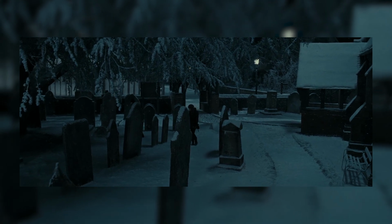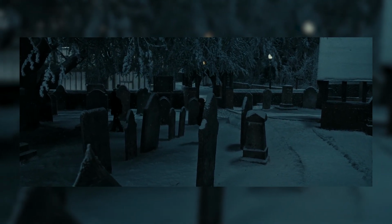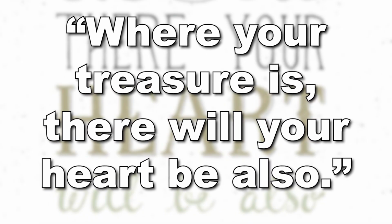Because why only them? And the answer lies on a gravestone in Godric's Hollow, Dumbledore's mother and sister's gravestone, which read, "Where your treasure is, there will your heart be also." Ron treasures his friendship with Harry and Hermione above everything else, and therefore his heart is always with them even if he is physically separated from them. And remember, when the blue orb enters Ron's body, it specifically says next to his heart.